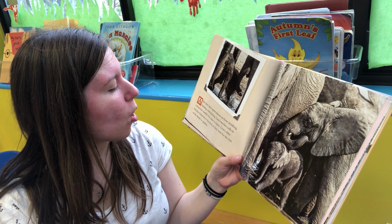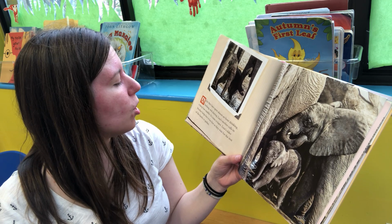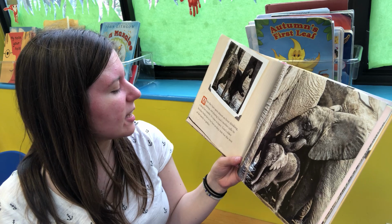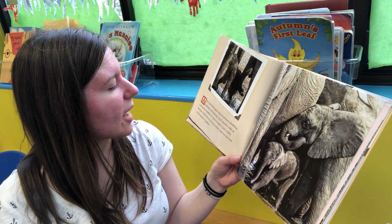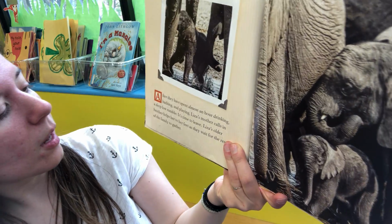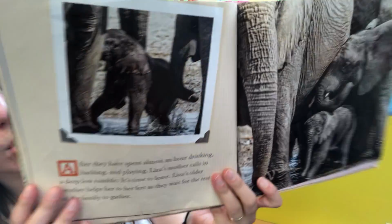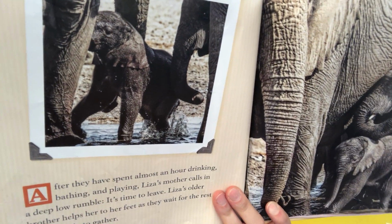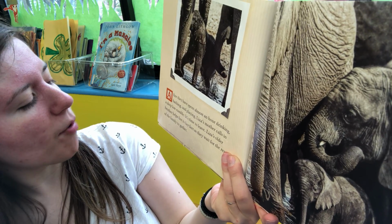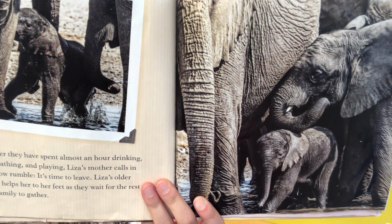After they have spent almost an hour drinking, bathing, and playing, Liza's mother calls in a deep, low rumble. It's time to leave. Liza's older brother helps her to her feet as they wait for the rest of the family to gather. So they drank water, they played, they bathed in the mud. Now Liza's mother calls in a deep, low rumble. It's time to leave.